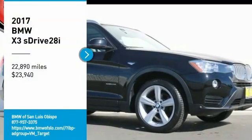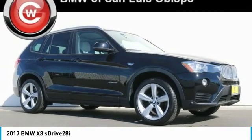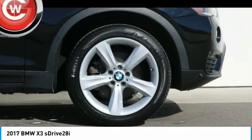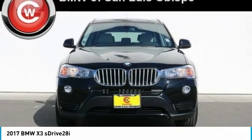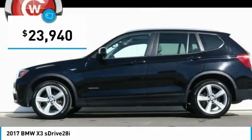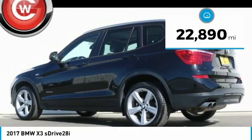Stop by and take a look at the 2017 X3. BMW X3 builds on the success of the original by developing its core competencies while adding new technology to establish new benchmarks for agility, efficiency, and comfort, and is priced below $25,000. This vehicle has less than 25,000 miles.